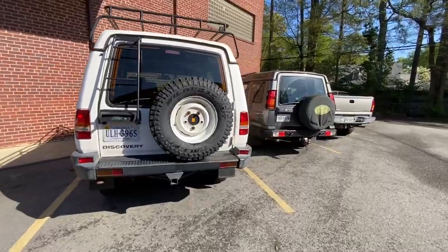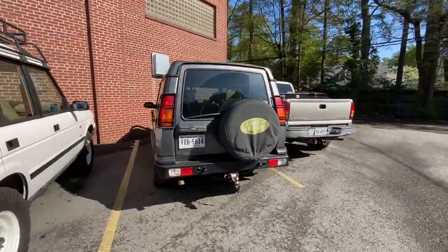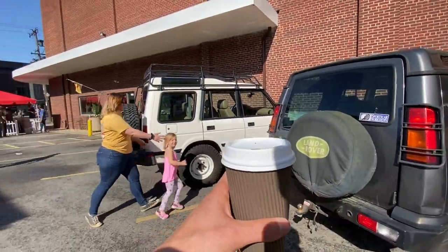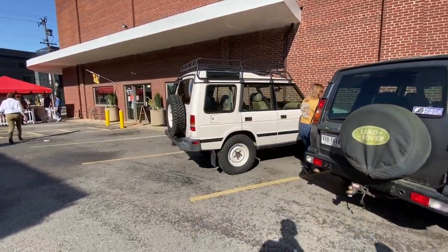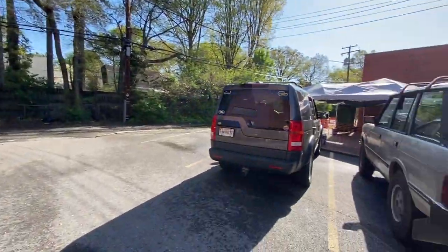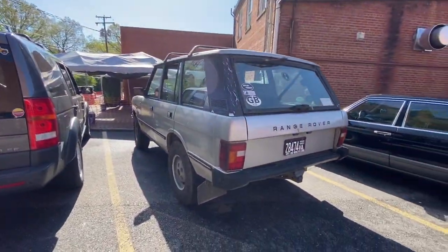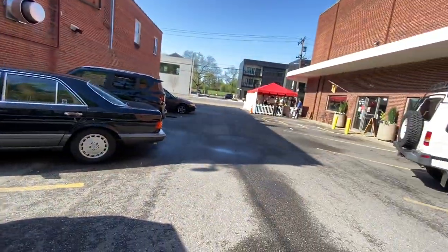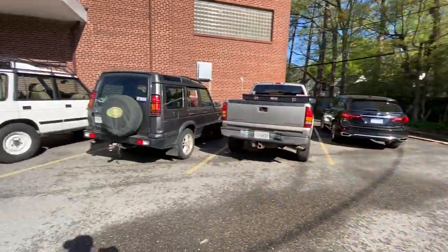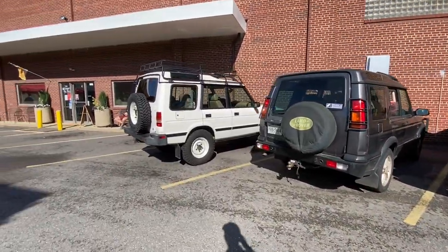All right, here's the current lineup. We're almost ready to take off here, waiting for a couple more trucks. Tyler's D2, got Leadbed's D1 built, really pretty truck. We'll see more of that later. Got Doug's LR3, my 88. So we're just waiting for another Disco and another 88 series. So almost ready here.